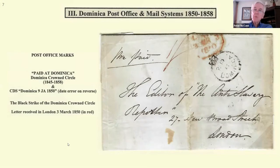But this was the pre-stamp period, certainly in Dominica, and they used what's called the crown circles. The crown circles were used by many British colonies, and they were basically a crown and a circle with the name of the country or the colony and the paid marking in there. And they were almost always in red; the red marking was a signal to people on both ends that the letter had been paid for, prepaid.